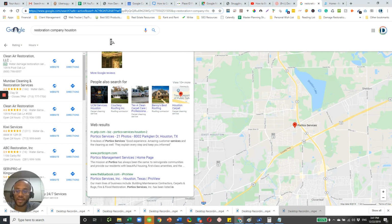And then the second, or I should say the third way you can really optimize your Google Map listing is to embed it also into other niche relevant websites. So these count as backlinks, but not to your website, but to your Google My Business listing. And these are, again, a great way to get more visibility, more exposure for that map listing.